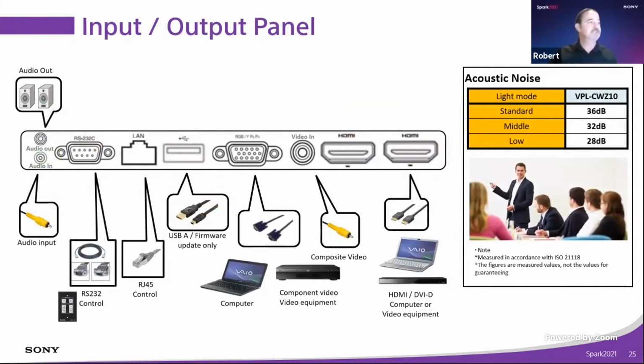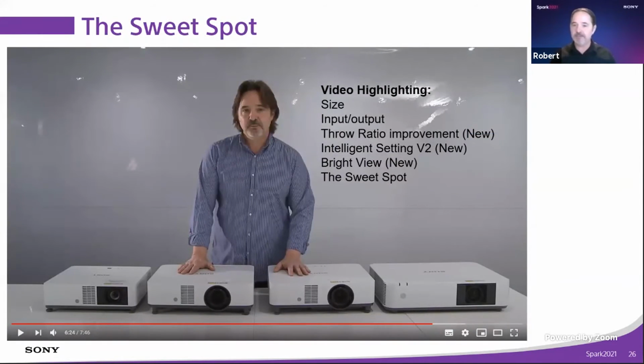And this is what you expect with this product, the normal panel that you would expect with this type of product. So I've done a video. You may have seen the video on our Spark21 trade show booth. It really talks about these 3 models and why we've introduced these 3 models.